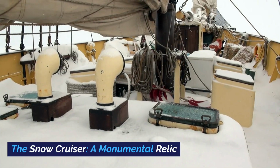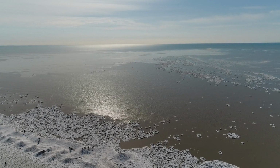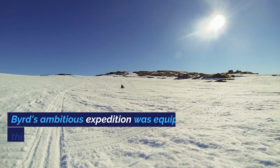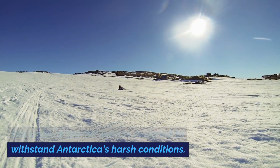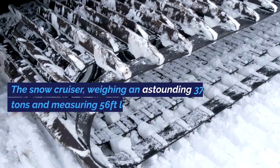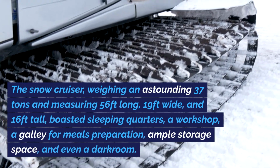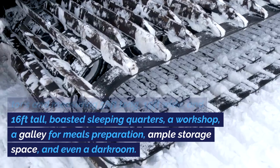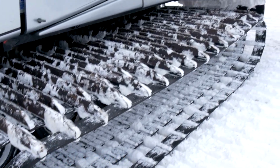The snow cruiser, a monumental relic. To further establish this connection, researchers sought one critical piece of evidence, a relic known as the Antarctic snow cruiser. Byrd's ambitious expedition was equipped with this state-of-the-art vehicle designed to withstand Antarctica's harsh conditions. The snow cruiser, weighing an astounding 37 tons and measuring 56 feet long, 19 feet wide, and 16 feet tall, boasted sleeping quarters, a workshop, a galley for meal preparation, ample storage space, and even a darkroom.